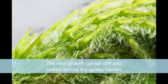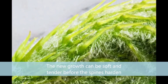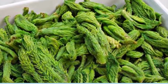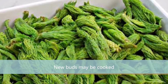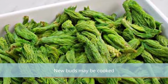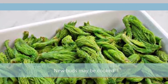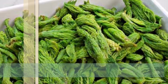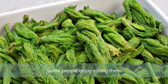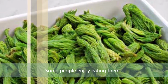The new growth can be soft and tender before the spines actually harden. And in this picture you can see the spines that are just soft and tender at this time. The new buds picked like this only occur during about a 1 week period of the year, but they may be cooked and some people eat them. Yes, some people enjoy eating them, such as whoever picked this nice basket of Devil's Club shoots.